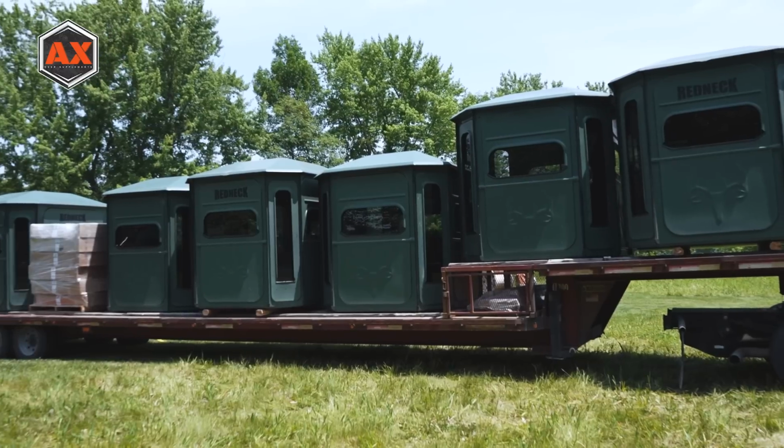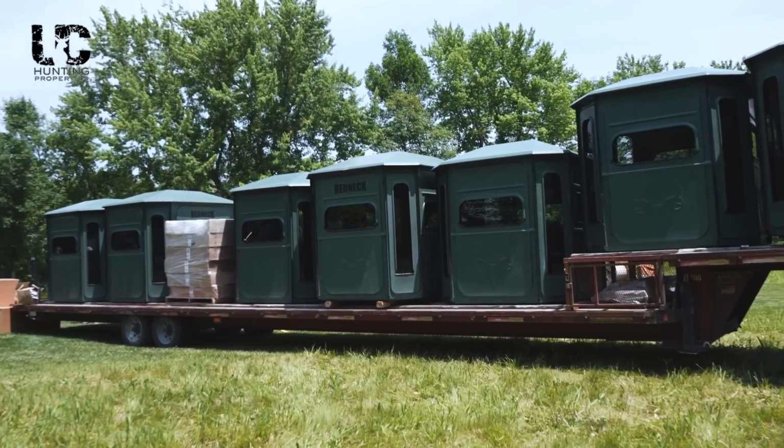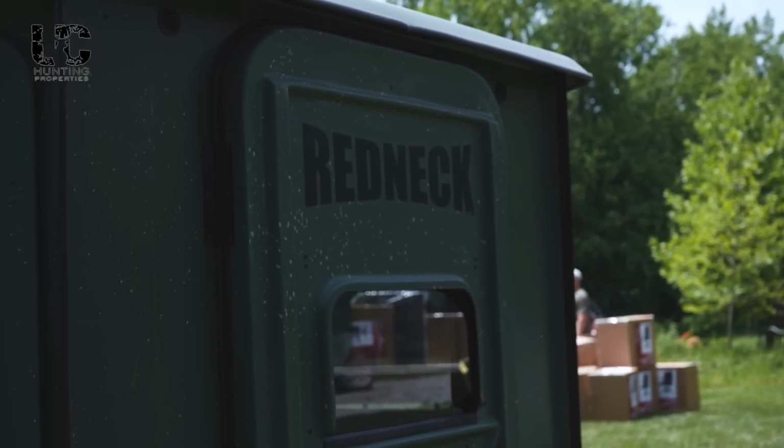Welcome back to another week of Midwest Whitetail. We just unloaded a whole bunch of rednecks. Exciting to get those in, just makes you think about hunting season even more.